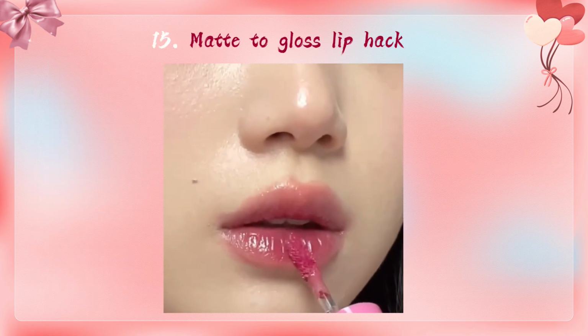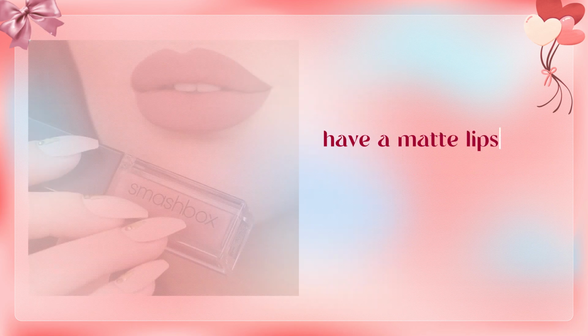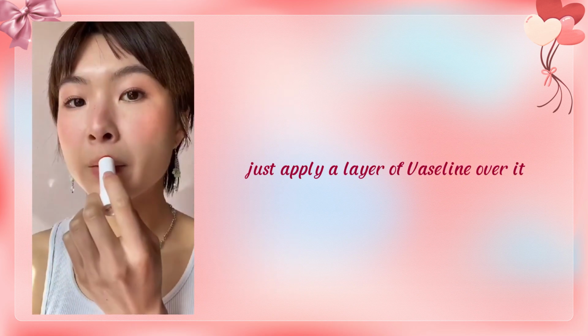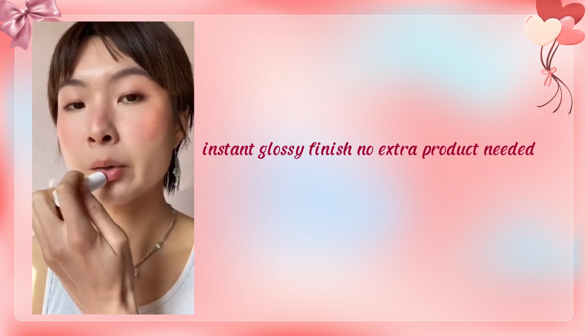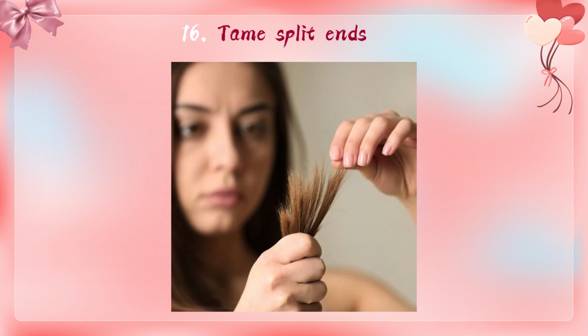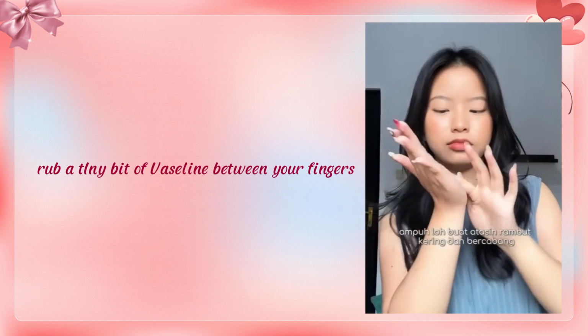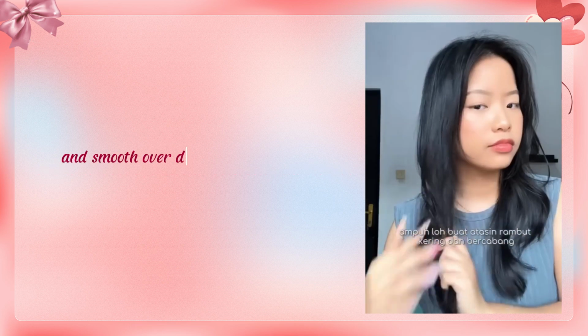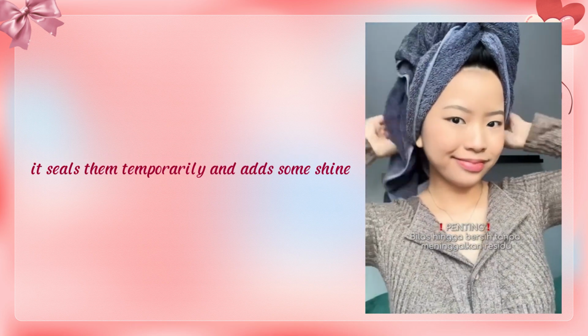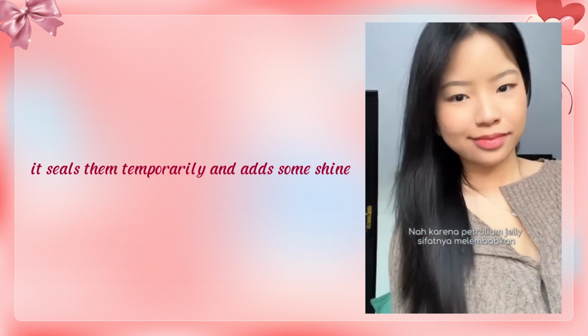15. Matte to gloss lip hack. Have a matte lipstick you want to glow up? Just apply a layer of Vaseline over it. Instant glossy finish. No extra product needed. 16. Tame split ends. Rub a teeny bit of Vaseline between your fingers and smooth over dry or split hair ends. It seals them temporarily and adds some shine.